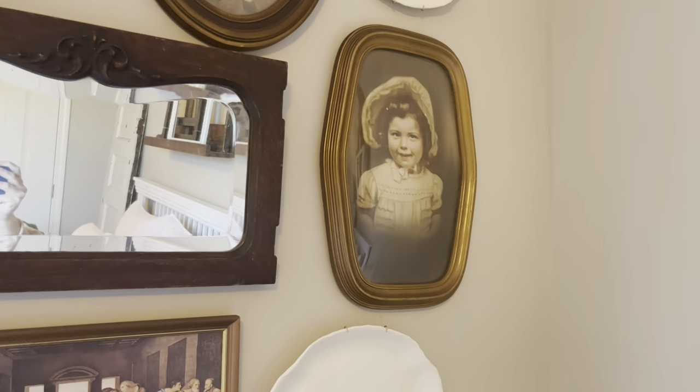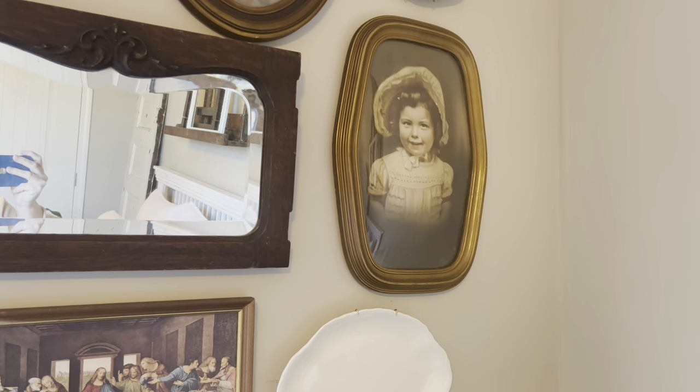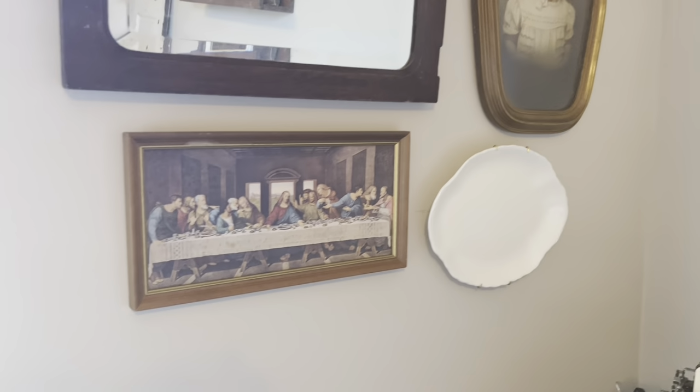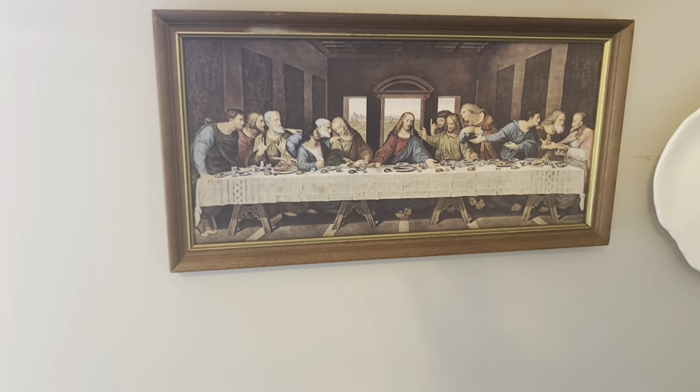And I have no idea who that little girl is. One of my friends told me it was creepy that I had random people on my wall, and I guess it kind of is in a way, but I love it. And then of course, the Last Supper.